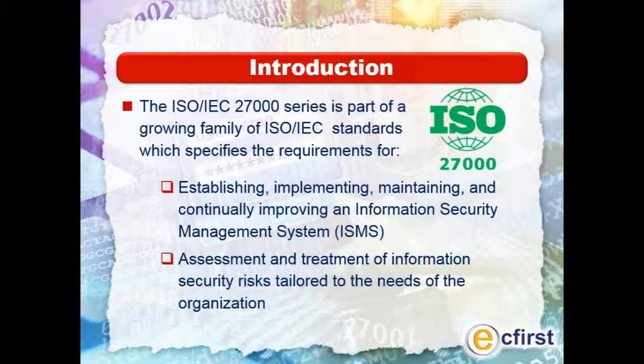So today there are 32 published documents, but only one of those, 27001, is used for certification purposes. All those other documents provide a range of guides and security techniques to complement the overall security management system initiative.